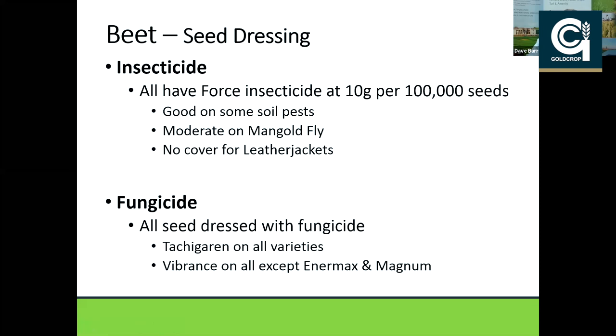The one other bit in terms of seed dressings: all the varieties are dressed with Force insecticide, and they all have the same rate of Force insecticide. So that's a very good insecticide for the majority of pests that crops will encounter, particularly all the soil pests. It's very good on all the dos. It gives a little bit of protection on mangelfly, which essentially is not a soil pest, it's a crop pest.